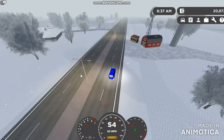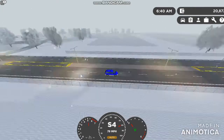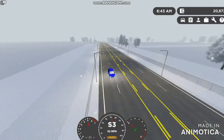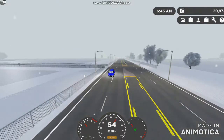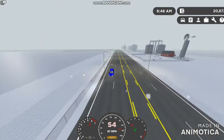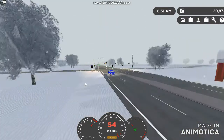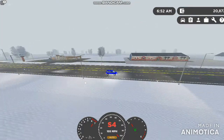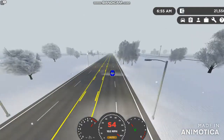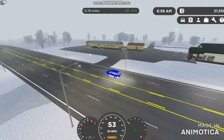Wow, it took a very long time to get to 60. It took over 10 seconds. Oh god, there's a cop. You better watch your back. Hang on, I can't mute my mic anymore. Can we do that clip over again? The top speed is 105 miles per hour. Right, and I'll be waiting for you at Toys for Trucks, right? Yep. All right, I got a cop on my tail.